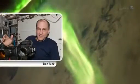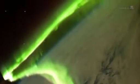"We can actually fly into the auroras," says astronaut Don Pettit, a flight engineer for ISS Expedition 30. "It's like being shrunk down and put inside of a neon sign."